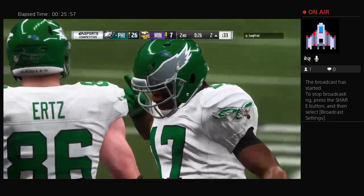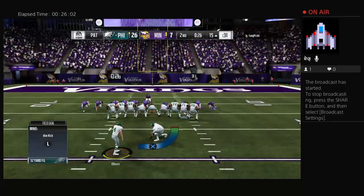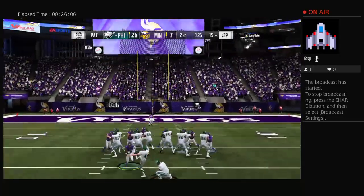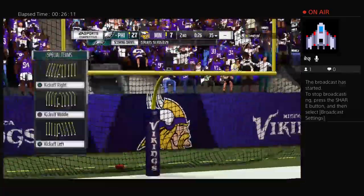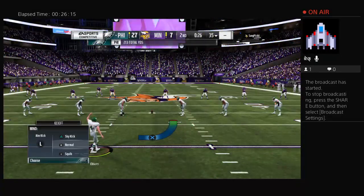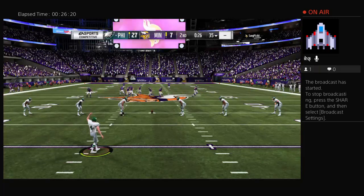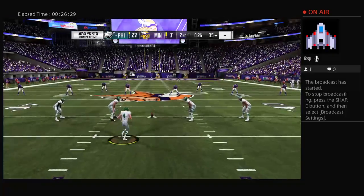Alshon Jeffrey with his second touchdown here in this first half, and the Eagles add on to their lead. Elliott good on the extra point, and the decision to just kick the extra point winds up successful. Elliott now to kick this one away.